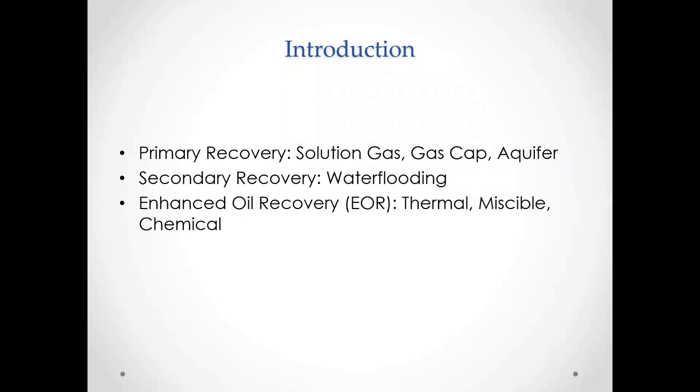Of course, it works fine. And I don't remember the exact figures, but I can say that most of the produced oil is produced by water flooding. I don't know the figures, if 60%, 70%, but I can assure you it's most.